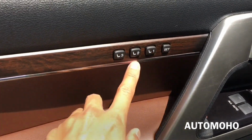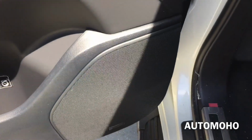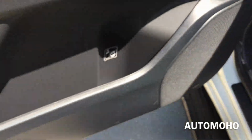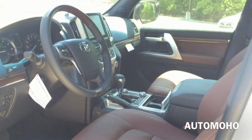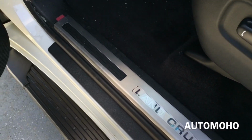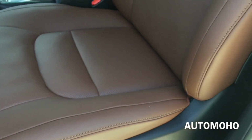3-position memory seating, there's the speaker, JBL speaker system, door storage compartment, Land Cruiser aluminum door seal, and there's the pedals. And a closer look at the seat.